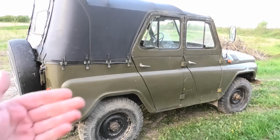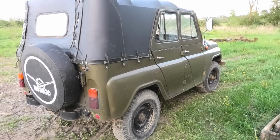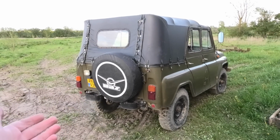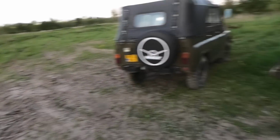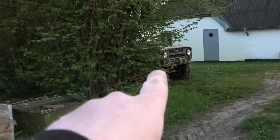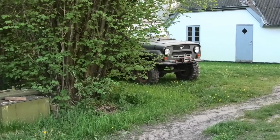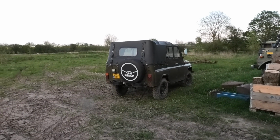But as mentioned, I don't really drive this thing a whole lot anymore. It seems that whenever I'm going out for events or old-timer meets and stuff like that, I tend to just take the Humvee. And if I want to play around down here with an UAZ, I'm just going to be using the other one over there, because I can be much harder on that one, and it's also a little bit more capable. So yeah, I have been thinking maybe I should just put this one up for sale, but I don't really know yet.